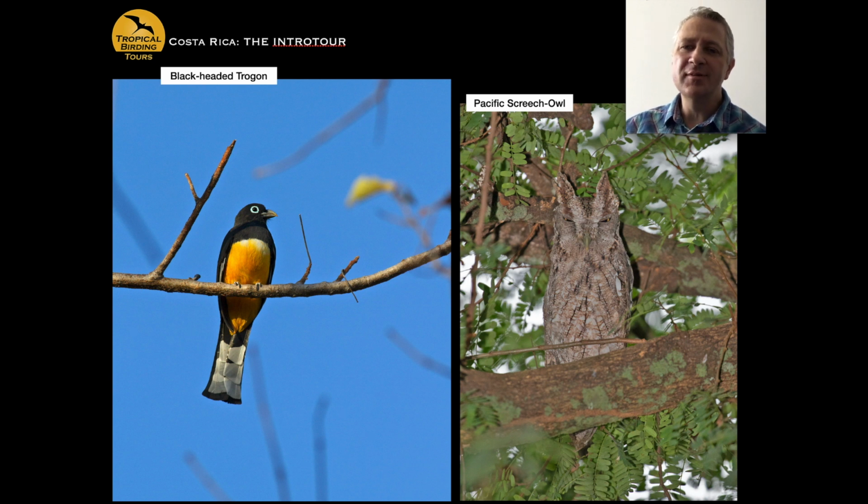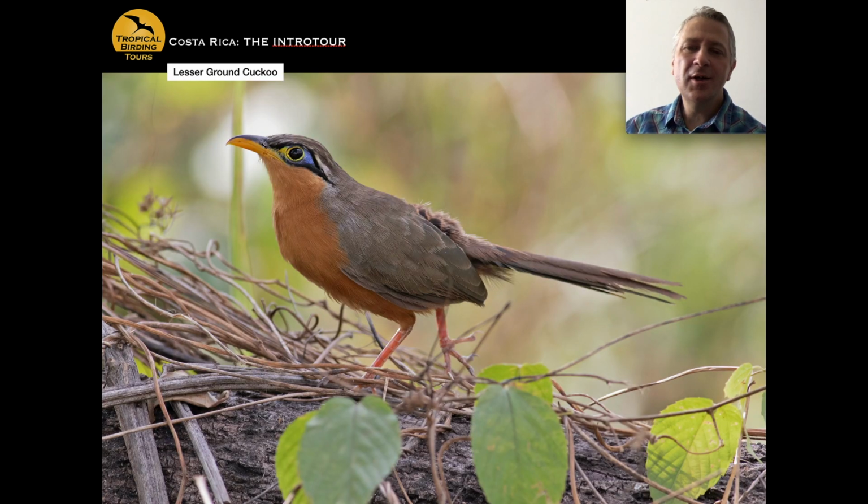And by visiting a small reserve near Orotina in the dry Pacific lowlands, we have a chance to see, with the help of a local guide, Alvaro, birds like this roosting, sleeping Pacific screech owl, and black-headed trogon, which becomes fairly common in those drier parts of the Pacific. And our star bird there, if we had some luck, is to see the lesser ground cuckoo, which kind of does what it says on the tin. It's a cuckoo that is very terrestrial, and it's often the highlight of our time there.